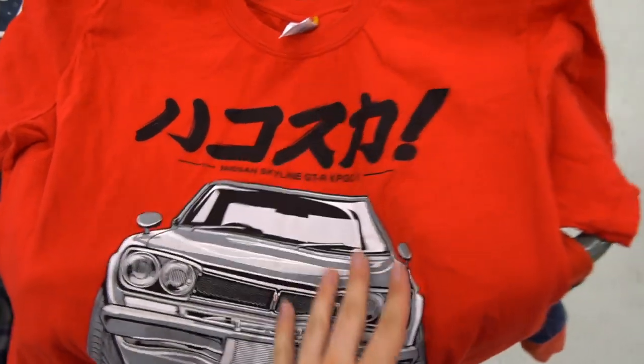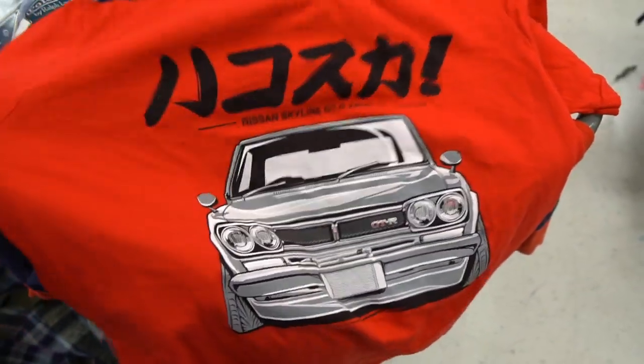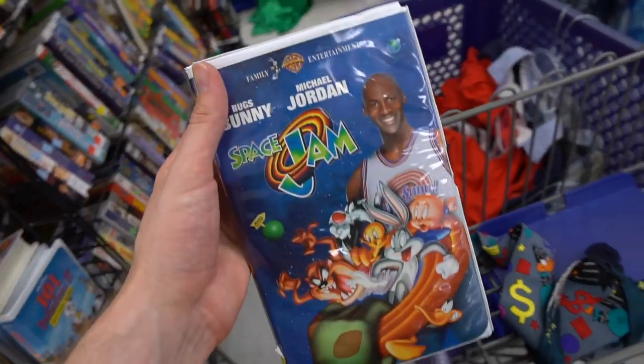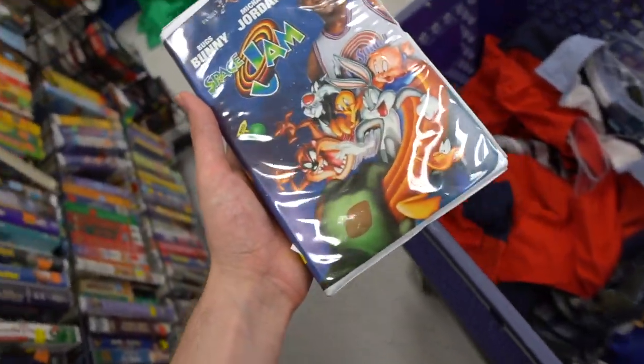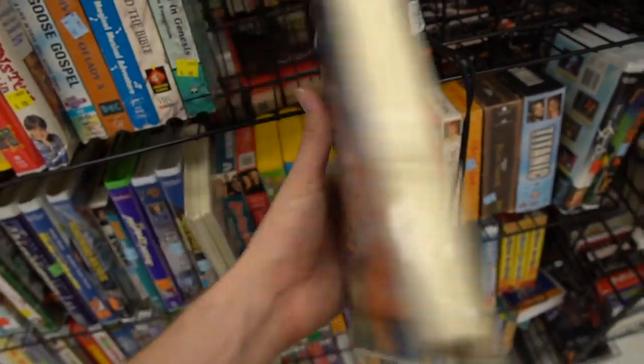That's different. And then you also have the Nissan Skyline GTR vintage tee. Shout out that boy Harrison Neville whipping his GTR. I'm gonna get both of these for the show. Oh, yep. Yeah, we just re-upped. I was here last week and found a Space Jam. This week, we got yet another one.